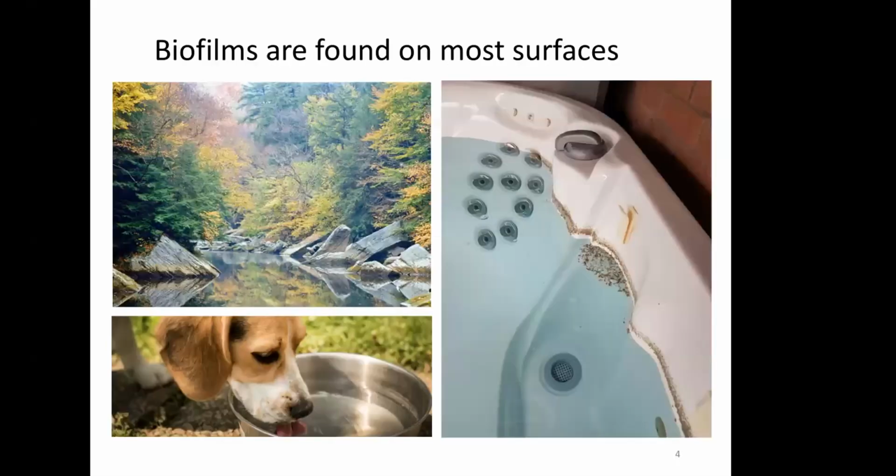So let's just start off with what exactly is a biofilm? A biofilm is a community of bacteria growing on a surface. That's the basic definition. And you can find them pretty much anywhere you look in the world. In this beautiful picture of a stream, if you look at the scum that's growing at the water line along the rocks, that is a biofilm. It starts off as microorganisms, bacteria and fungi, and then bigger organisms latch onto those, and it grows into this big, complicated community.